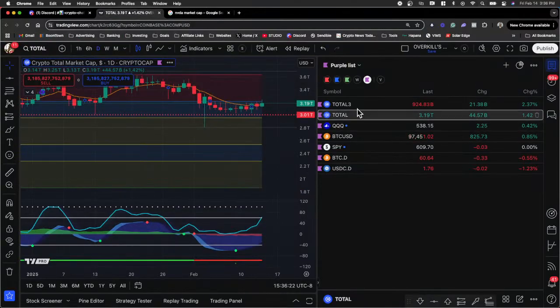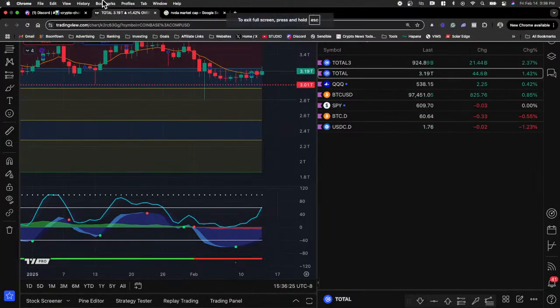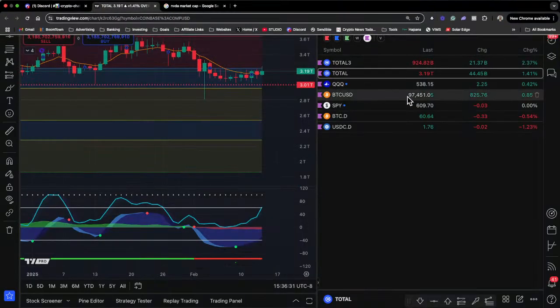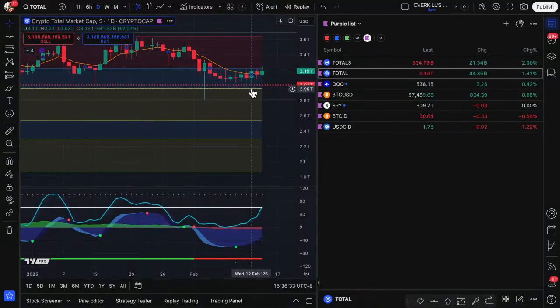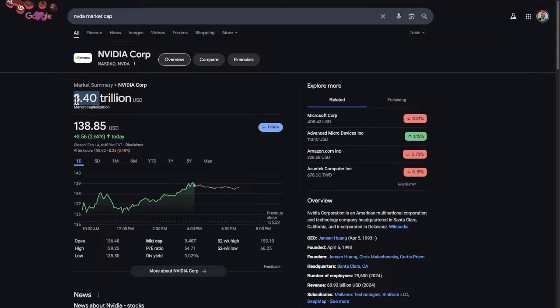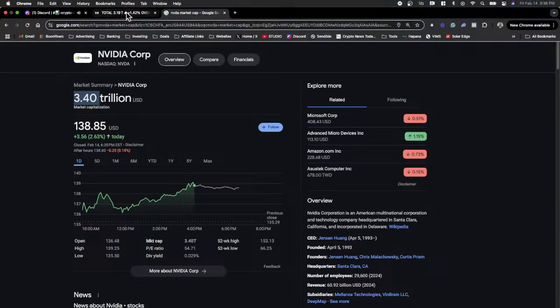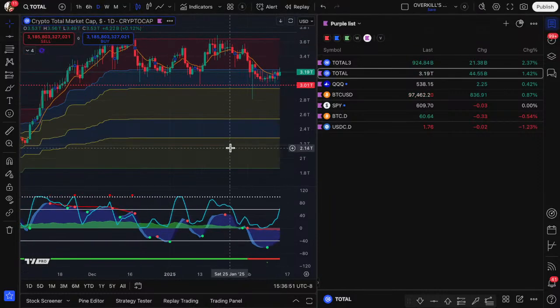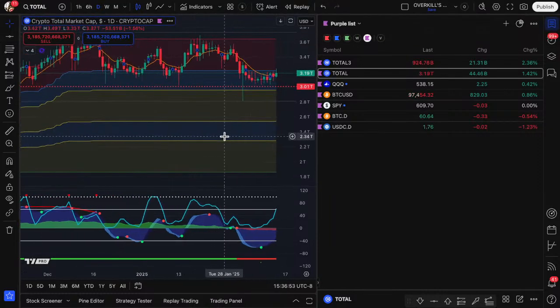every single coin put together in crypto is not even bigger than the company of NVIDIA. You can see NVIDIA has a $3.4 trillion market cap at the moment. And every single crypto, including Ethereum, including every altcoin, including Bitcoin, is 3.2 trillion. The market cap of NVIDIA alone is sitting at 3.4 trillion. So you can see how much room there is for growth in crypto. And I believe you guys are going to see a lot of money flow into crypto here over the next 4 years with these governments and these banks starting to buy.